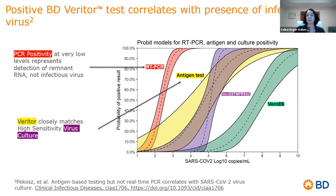This graph is a very nice way to illustrate the overlap of sensitivity between the different methods. And it demonstrates clearly that an antigen test will correlate much better with the presence of an infectious virus, compared to PCR. PCR, being highly sensitive, will detect remnant RNA and not infectious virus, even dead virus or shedding RNA that you may have in the late phase, even after the infection, when patients have been reported to be positive even after 30 days. The antigen test here in yellow correlates extremely well with the sensitivity curve of the culture that we used in this study by Dr. Peacock.